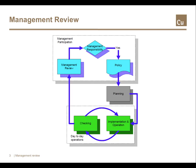The management review is a part of the check and act functions in the plan, do, check, act cycle. The review helps introduce continual energy performance improvements without delay, and as shown in the diagram, a management review should be conducted once per plan, do, check, act cycle.